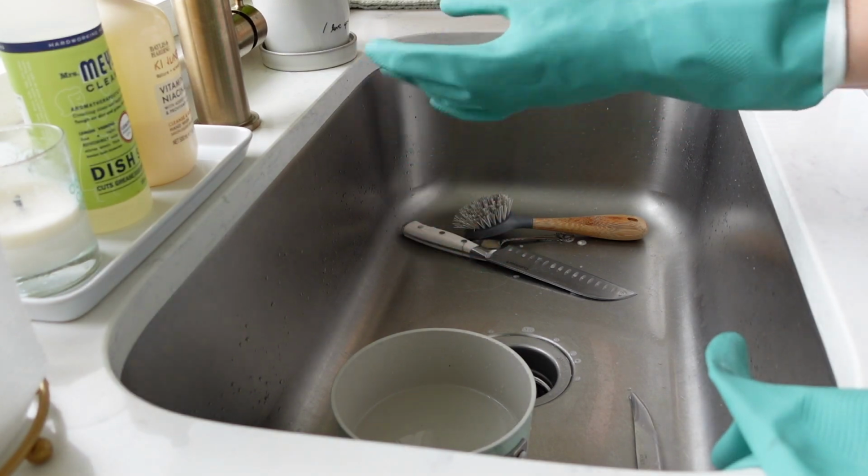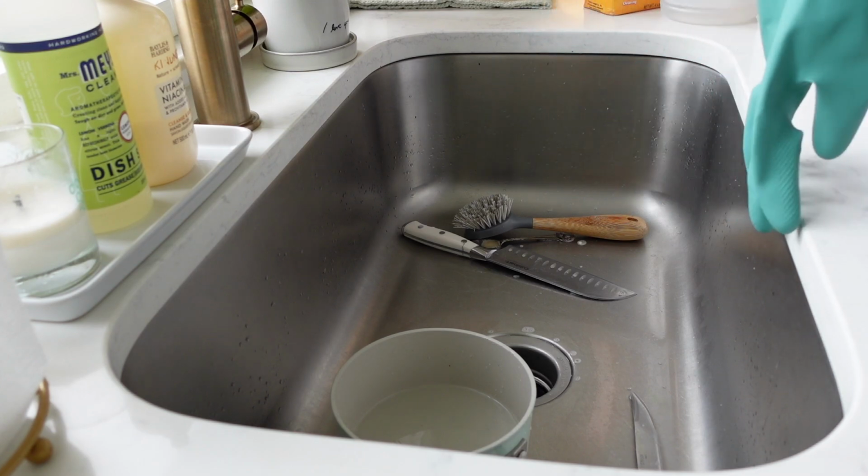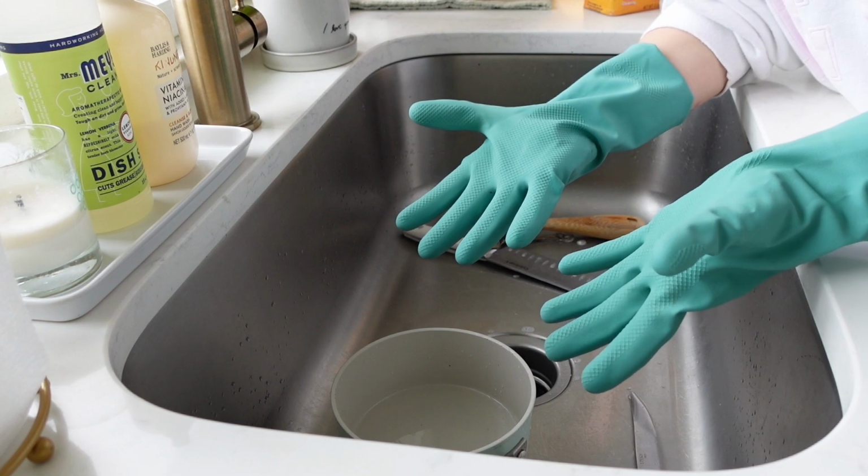Now it is time to do the sink. So I'm gonna get that done real quick and then we'll vacuum and mop. For the sink, first step is putting on my gloves. Otherwise my hands just get so dry and irritated and it's terrible. These gloves are from Target. They're great. Sorry, I don't know if you can see.